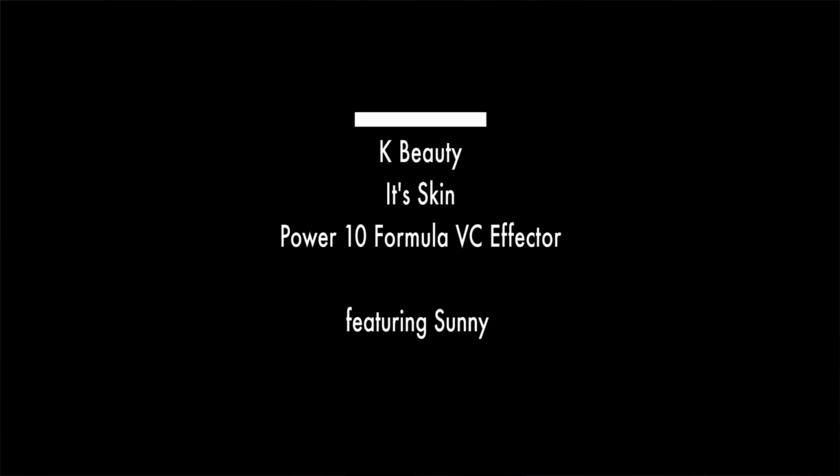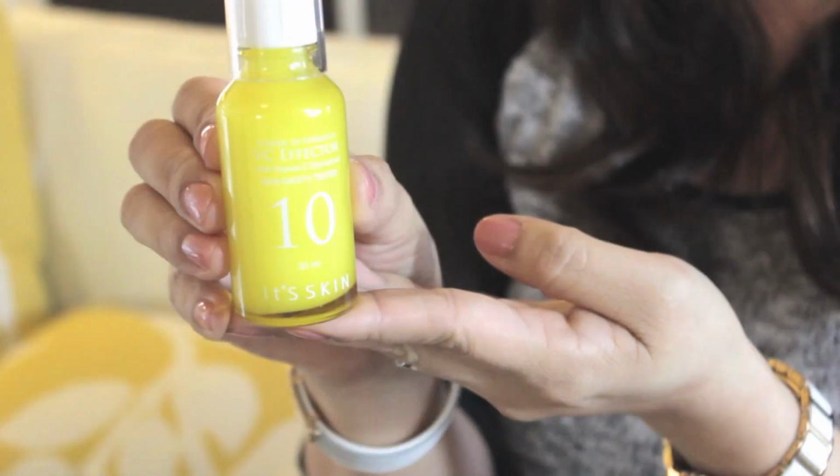This is its skin Power 10 Formula VC Effector with vitamin C. This is a brightening serum that helps you to brighten your dull look as well as uneven skin texture and also to tighten your pores at the same time. This is a really great serum and actually very affordable as well.